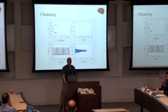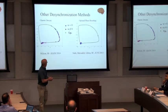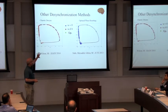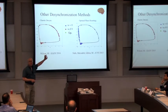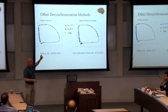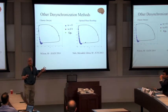Well, that's a good question. So here I'm showing some other desynchronization methods where we were looking for full desynchronization instead. Part of the reason we explored the clustering was because of those results I showed at the beginning, that the way DBS is presently done, it seems to lead to the clusters. So we think maybe that is a good outcome.